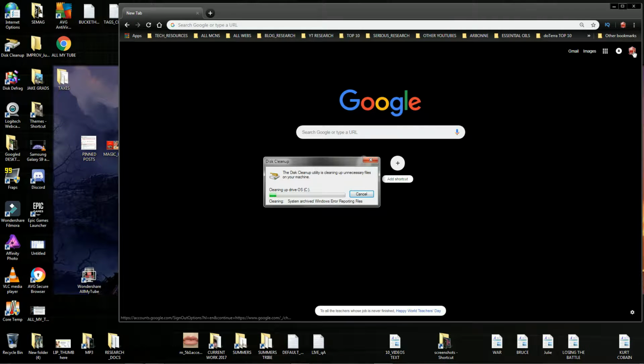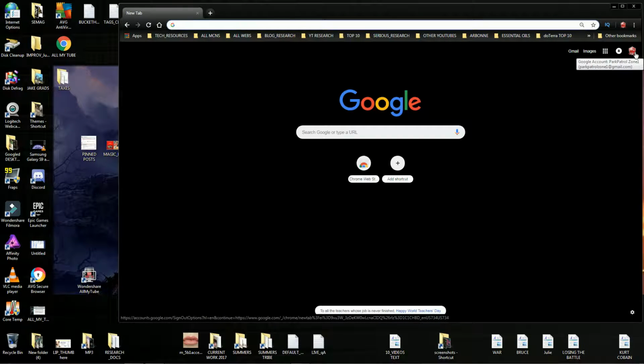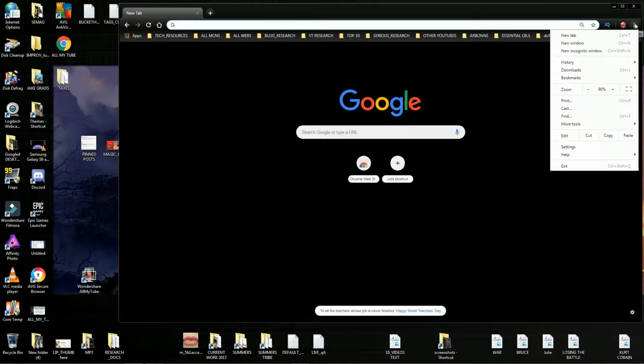Now I'm using an alt account login. I have a different account that I use for this process because I don't want to use my primary Gmail and then clear it, because it's going to clear all my passwords for all the channels that I manage. It's going to be a disaster for me to do that. I've done it several times. It's not fun, not fun at all.